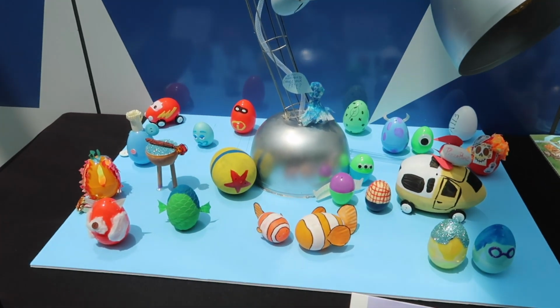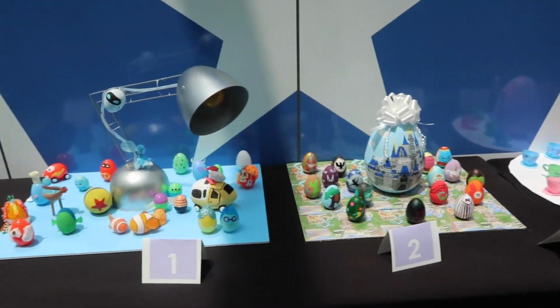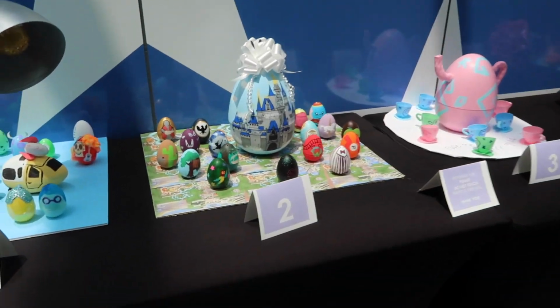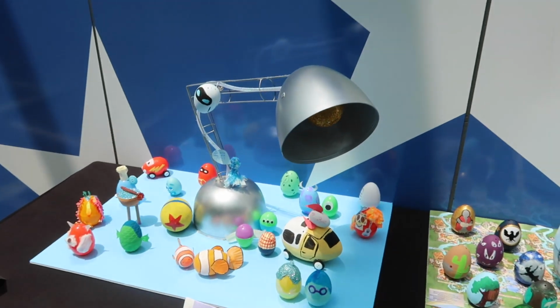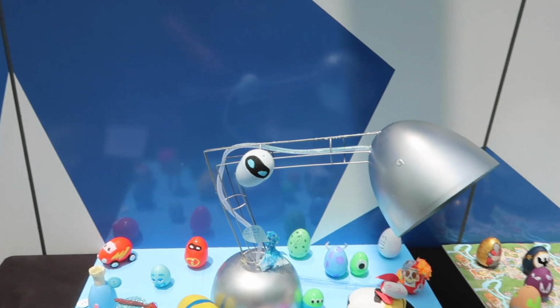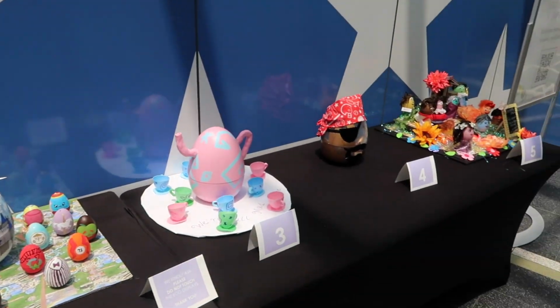I think it's super cute. You can see all the different ones. Let me know in the comments below, guys, which one you think is the best. I mean, the lamp's cool too. And actually, look at that. There's an egg as the light. Oh, and they got Eve up here too. This one definitely is my winner, but let me know in the comments below, guys, which one you thought was the best out of these.